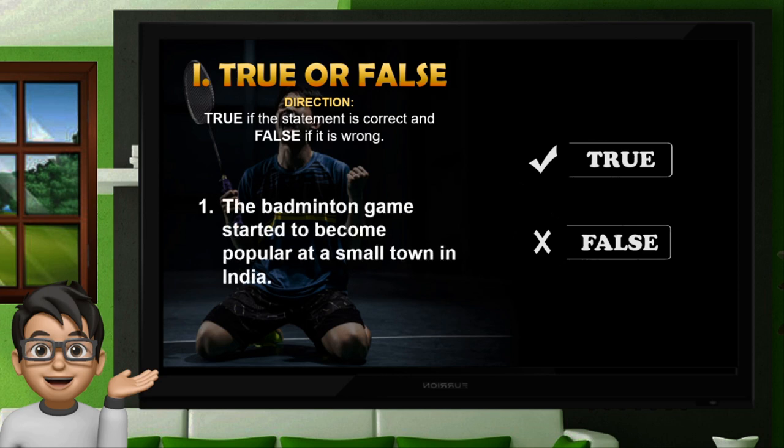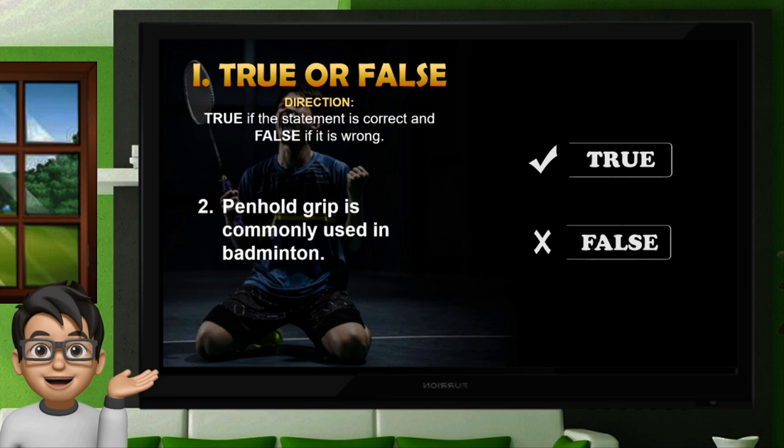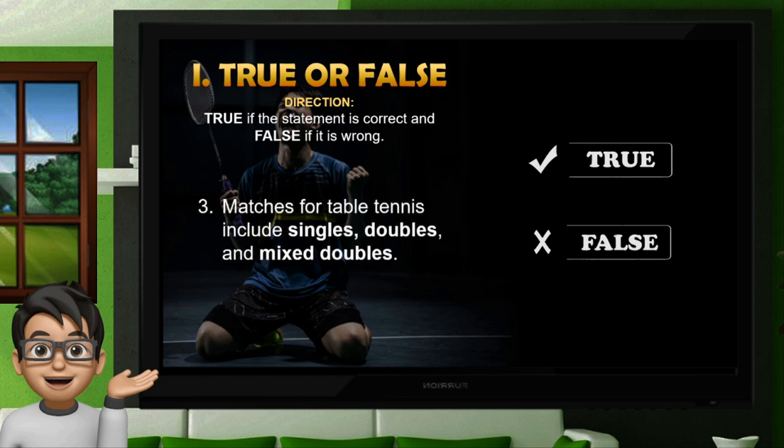Number 1. The badminton game started to become popular at a small town in India. True or false? Number 2. Pen hold grip is commonly used in badminton. Is it true or false? Number 3. Matches for table tennis include singles, doubles, and mixed doubles. Is it true or false?